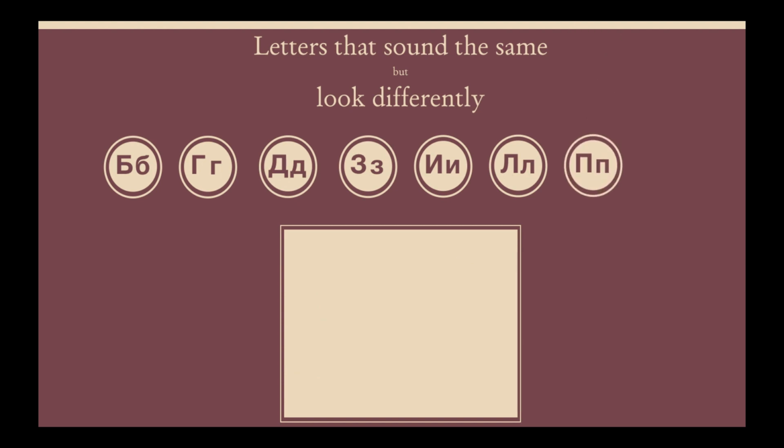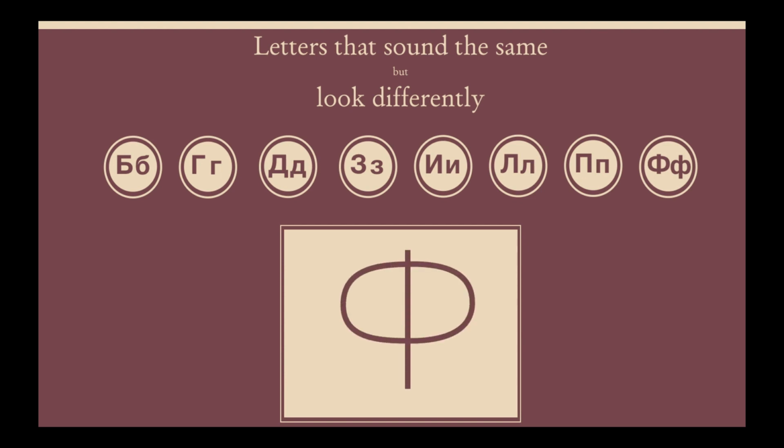This is what P looks like. Letter P sound P, like the first sound in the word park in English. And here's how we write this letter. Letter P sound P. This is what F looks like. Letter F sound F, like the first sound in the word free in English. And here is how we write this funny looking letter. Letter F sound F.